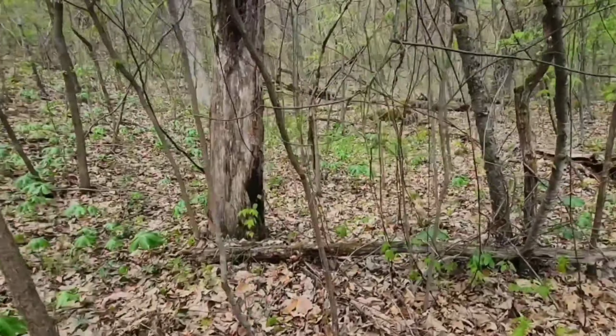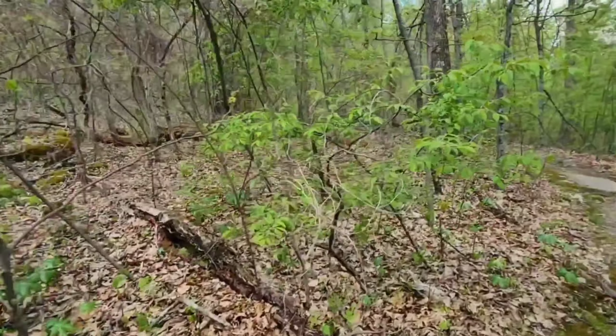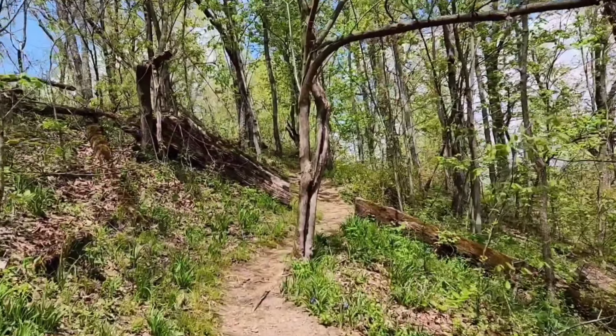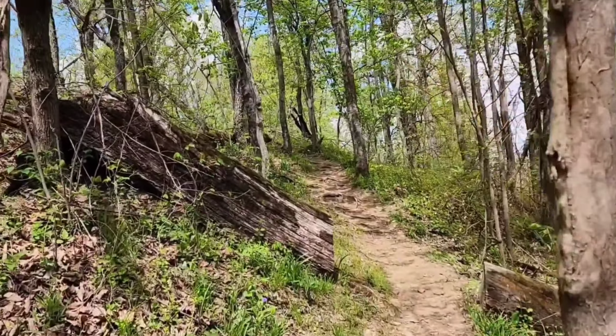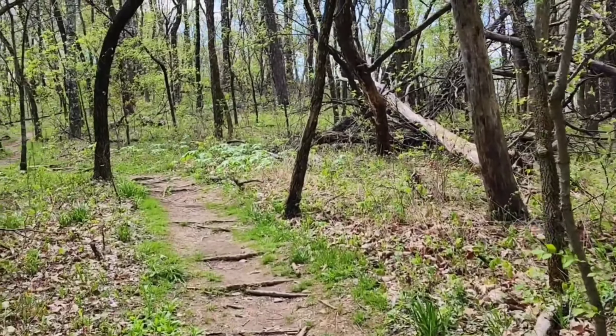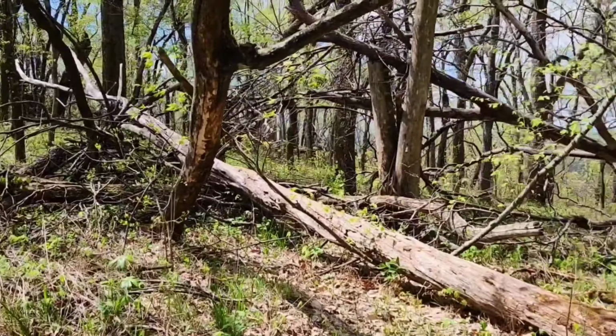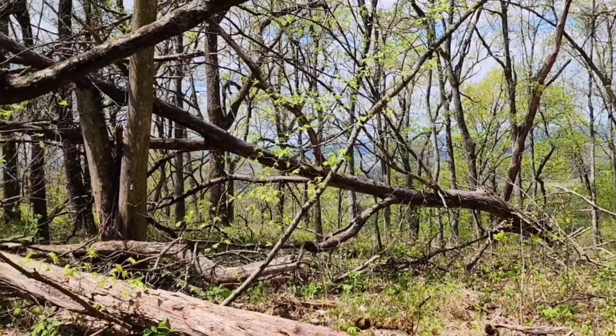Got a bunch of May apples up here. And turtles be pooping. Looks like this might be the last little leg up here. Looks like it kind of levels out here. Maybe it's one more little push up to the top. Already seeing some nice views through the trees. Had to shed the windbreaker. It's starting to warm up. That wind's still blowing, but going up that hill, woo-wee. Now, warm you up.